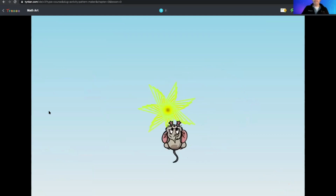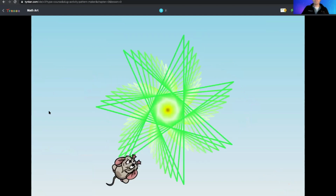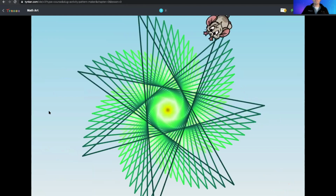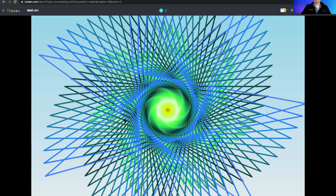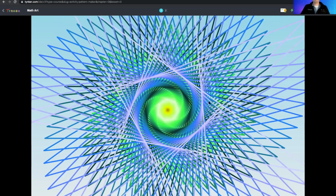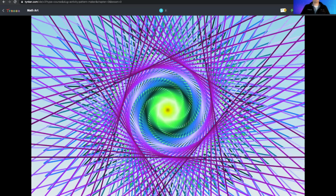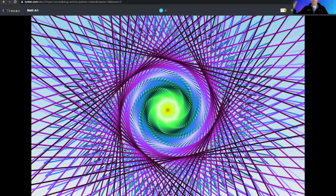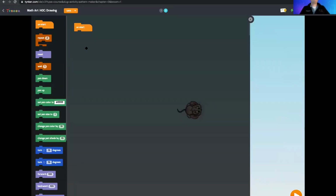Now he's going to go crazy. There we are. It just gets bigger and bigger and bigger. And that's pretty beautiful, right? So we're going to show you guys how to do this. Again, it can be a beginner project or you can totally take it into a more advanced type of project. All right, so this is a modified version of the Tinker workshop.